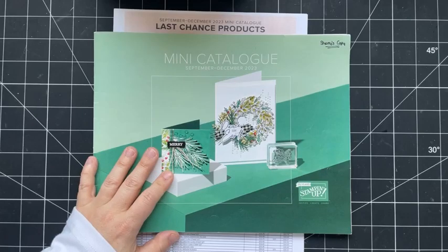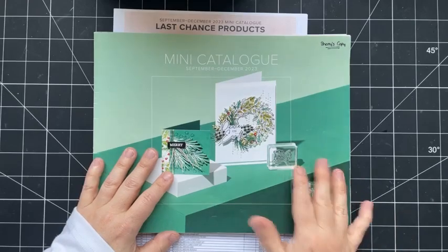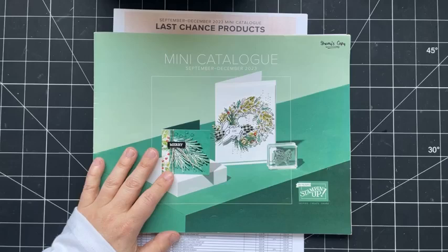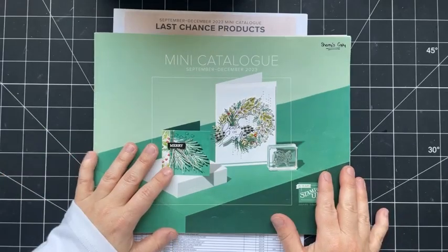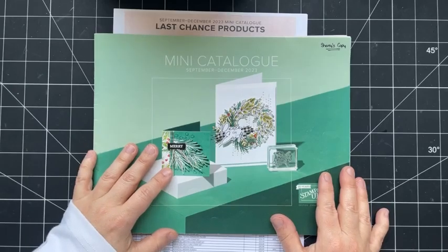Those products are not currently available to other demonstrators as of right now, but once pre-order starts in December, I want to say December 4th, I might be off on that date just a little bit, then demonstrators have the opportunity to order from the January to April mini catalog, which is always one of the biggest perks to being a demonstrator.